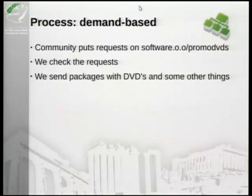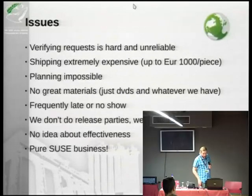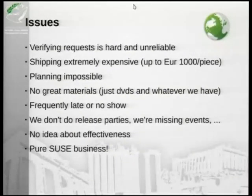Now, to support this, SUSE until recently had a demand-based system. Ambassadors tell us, look, I'm going to give a talk there and there. Can you please send us some stuff? And then we put DVDs in the box, and whatever we can find in the office that seems to fit with the event. Sometimes we have good things, sometimes we don't. It depends on the event. And we send it to them. Now, this is not really perfect.